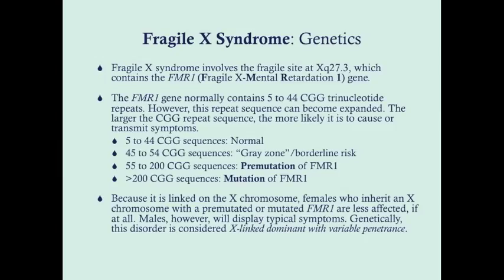Here's what that means. Fragile X syndrome involves the fragile site at XQ27.3, which is a site on the X chromosome that contains the FMR1 gene, and FMR1 just stands for Fragile X Mental Retardation 1. This gene normally contains a set of trinucleotide repeats, and usually there's 5 to 44 CGG repeats. But the problem, and where Fragile X syndrome comes into play, is that this trinucleotide repeat sequence can become expanded. And that's similar to some other genetic disorders like Huntington's disorder, where you have an expansion of trinucleotide repeat sequence.